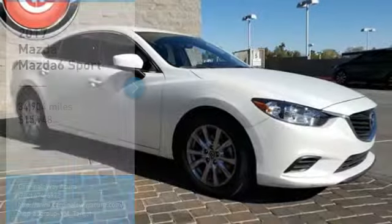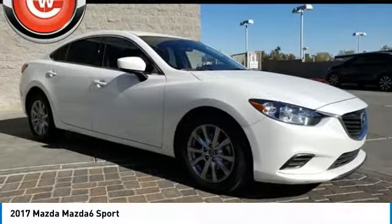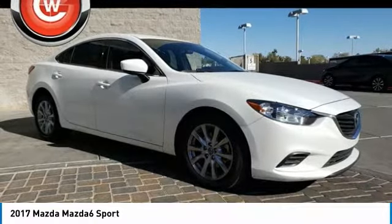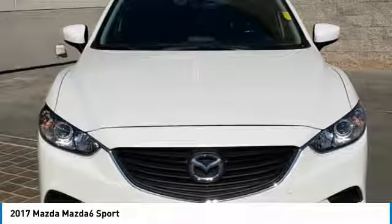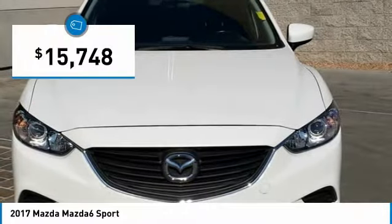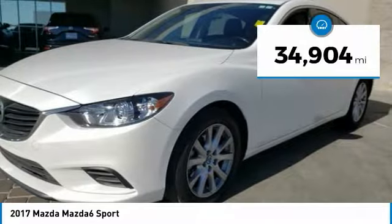Right vehicle? Check out the 2017 Mazda 6. Exceptionally stylish and fun to drive, the Mazda 6 has quality, dependability, and reliability at the heart of its design. This acclaimed sports sedan appeals to your senses and your wallet and is priced below $20,000. This vehicle has less than 35,000 miles.